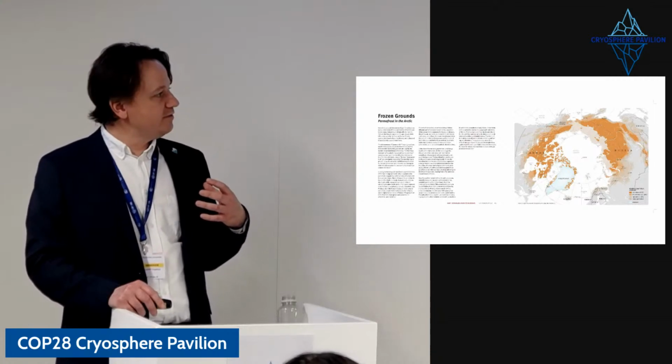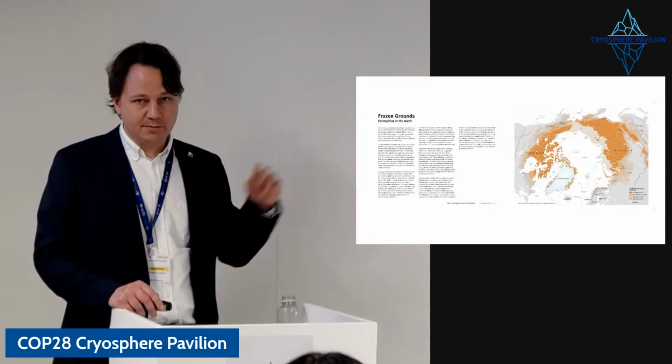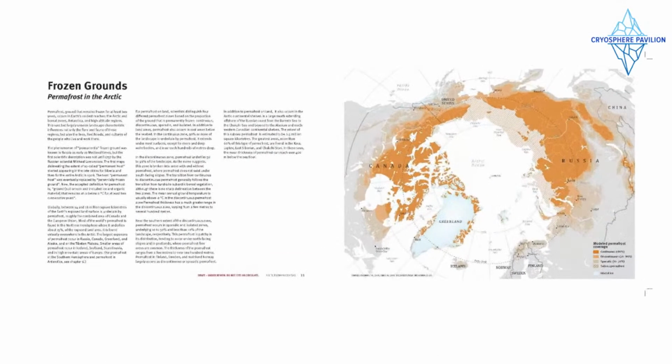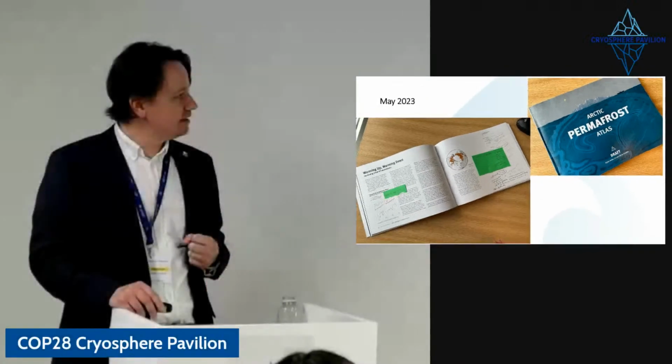And this shows you the very final spread that was included in the printed atlas, where the color scheme has changed to an orange instead of the dark brown, which didn't come out as well in the printed format. And then in May 2023, first test printing, some copy editing, and final error fixing in the text.